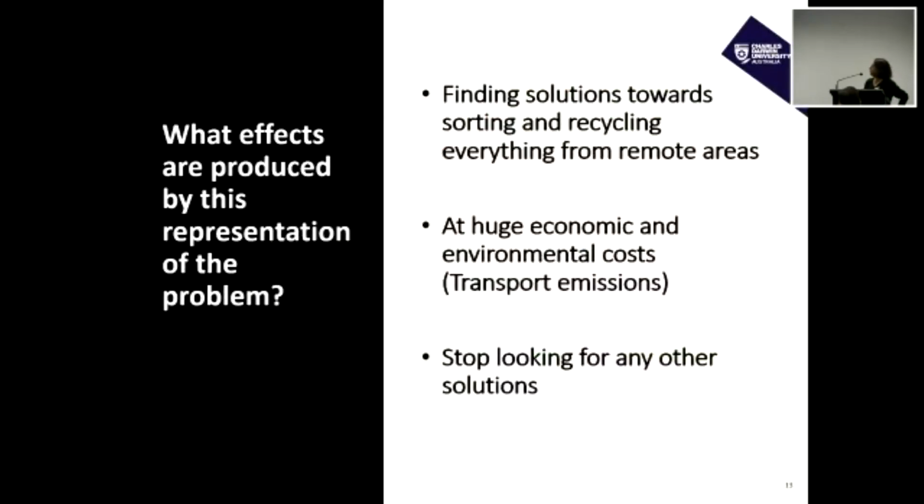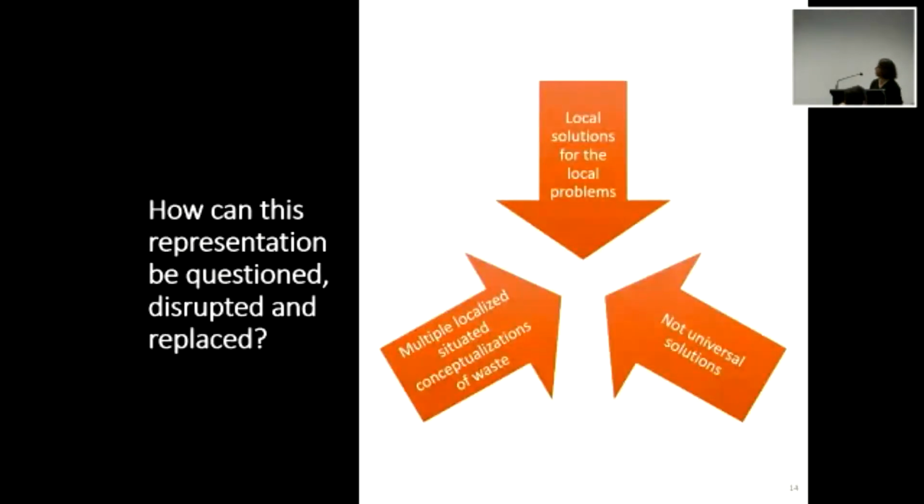And so what are the effects? Sometimes we get caught and we just start looking at recycling everything. How do we recycle? How do we achieve circular economy? We forget the huge economic and environmental cost. I mean, the transport cost is one, but imagine the emissions that we are creating with that transport. So is that the best solution? And we do not look at any other solution. There might be solutions that are not popular, but might be the right one for your particular council.